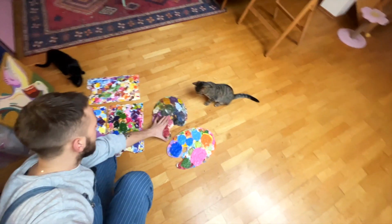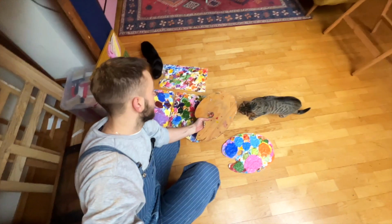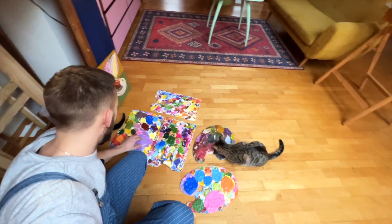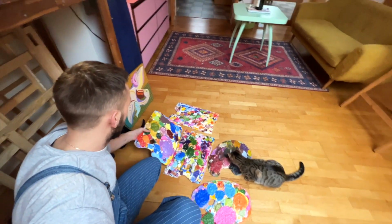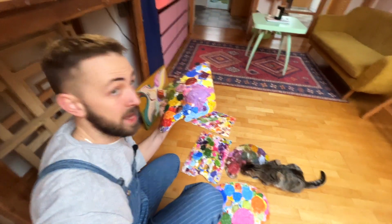Actually, this is the first one that I kept, and I think I put a date on it. Where is it? 2021. So this one I stopped using at the end of last year, so about a year ago. But I mean, you can tell some of these are super thick and just, I mean, heavy too.